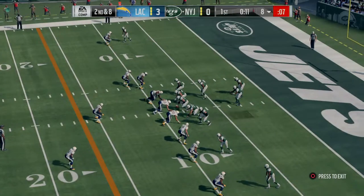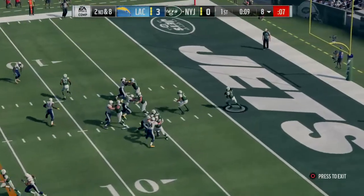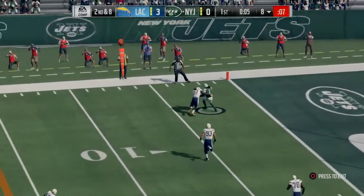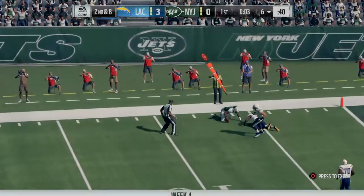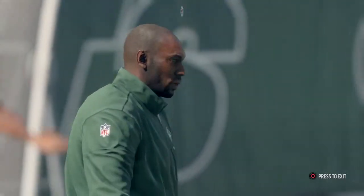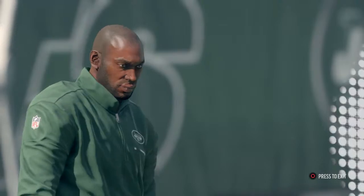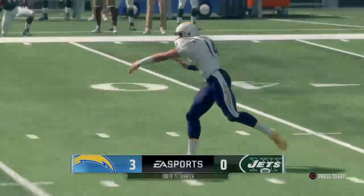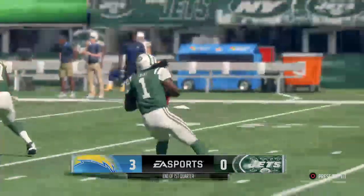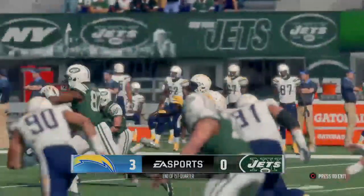Here we go. Looking to throw. Lucas. Under pressure, and he'll go down. They'll sack him on what ought to be the final play of this first quarter. So just a lone field goal in this first quarter of play. 3-0 is our score, and we will return to MetLife Stadium after this.